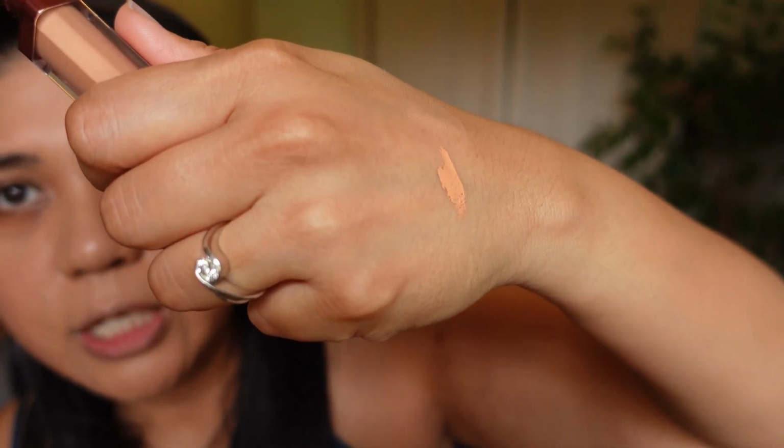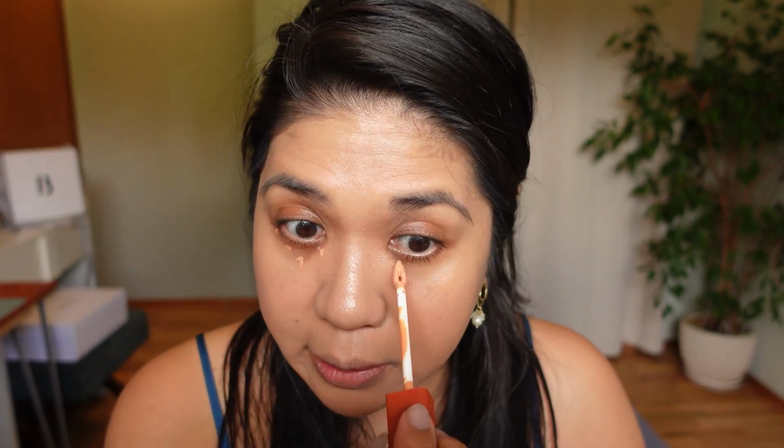Actually, let me show you what that color looks like. It's very peachy, and what I'm going to do is put it under the eye areas of my eye where I know I have some color correcting that I need. And then I'm just going to use my fingers because of the warmth. Sometimes I just really like to go in with my fingers instead of all this other equipment. Okay, that's not bad. I think it blends in really nicely as a corrector.